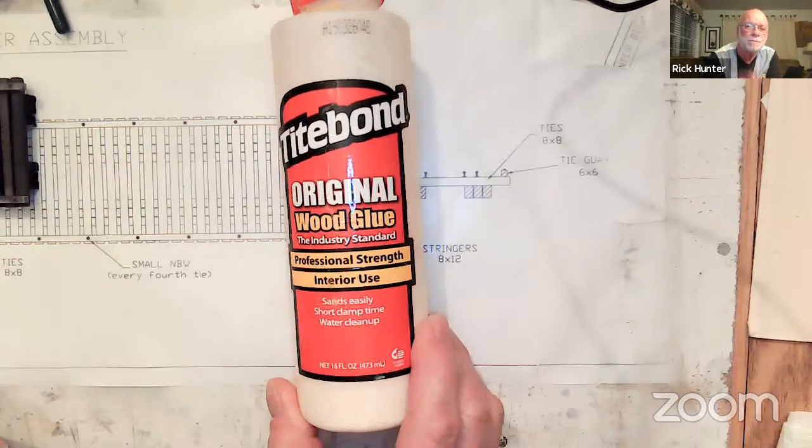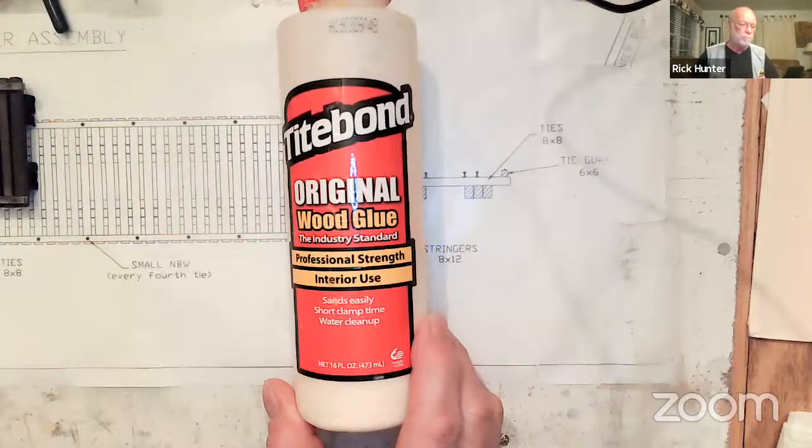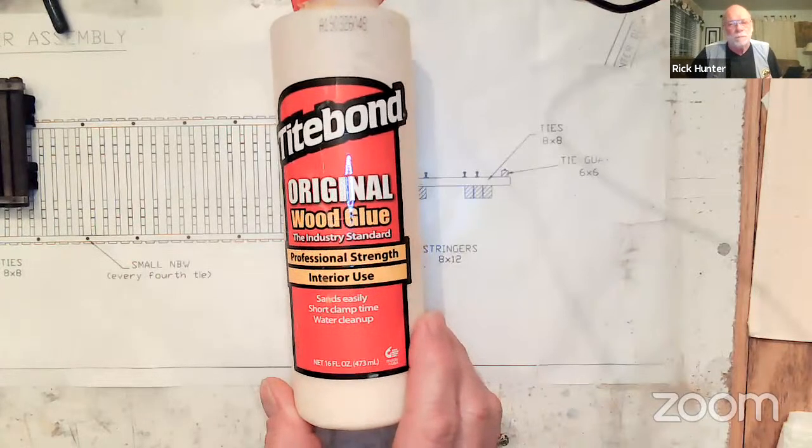It's a great glue. I also have tried LePage's wood glue and Elmer's, and I like them as well, but I seem to come back to Titebond all the time.